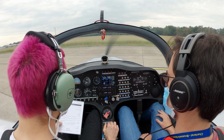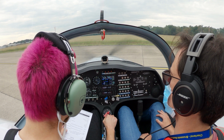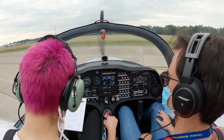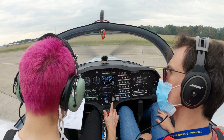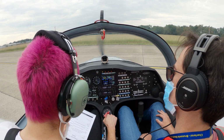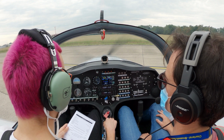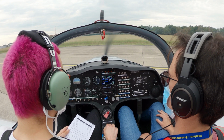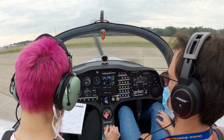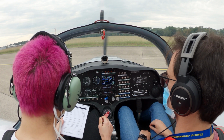So then we'll go to maximum continuous power. It is stable, yes, engine parameters still in the green. Then full power. Also stable, no weird things, everything's in the green. Then we can go back to idle first. Right, idle is also holding nicely. Circuit breakers are still all in, back to 2000 RPM. And then the engine run-up is complete.